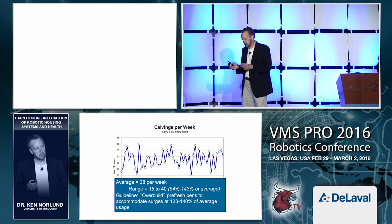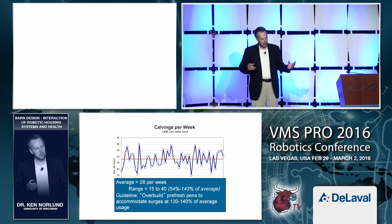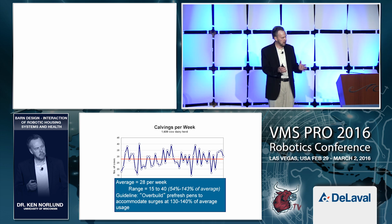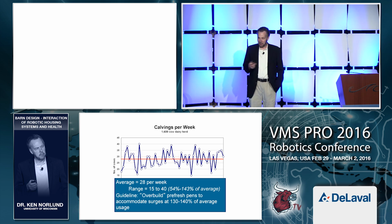Even if you go to have a robotic dairy, you still feed all your pre-fresh cows at the same time. I could pull out other slides that suggest that if cows can't eat simultaneously, they eat less, and that affects fresh cow health. But I'll leave that for another time or another day.